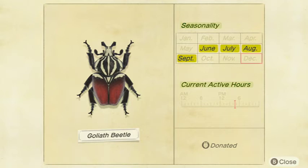It is found from 5 p.m. to 8 a.m., and it sells for 8,000 bells at Nook's Cranny. And you can find this baby only on palm trees as well. Very, very rare. This thing is pretty freaking rare as well. But nothing compared to what we're about to go with these summer beetles.